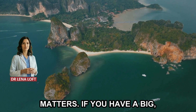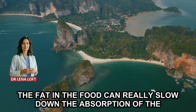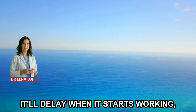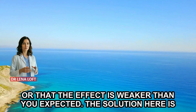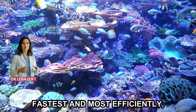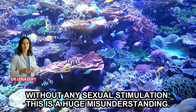What you eat matters. If you have a big greasy meal, like a cheeseburger and fries, or a huge steak dinner, and then take your tadalafil, the fat in the food can really slow down the absorption of the medication from your stomach into your bloodstream. It doesn't mean it won't work at all, but it'll delay when it starts working, and can even make it less effective overall. You might find it takes way longer to kick in, or that the effect is weaker than you expected. The solution here is to take tadalafil on an empty stomach, or with a light, low-fat meal. This lets it get absorbed the fastest and most efficiently, making sure you get the full effect when you need it.